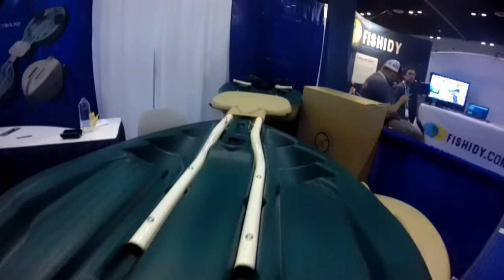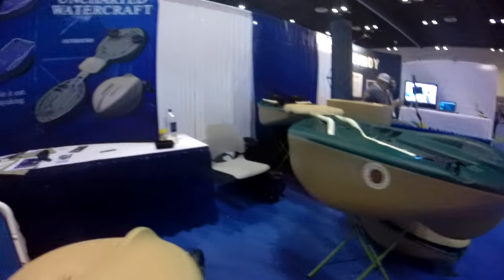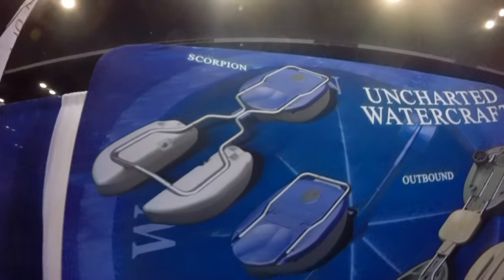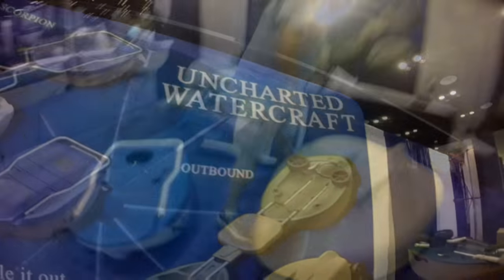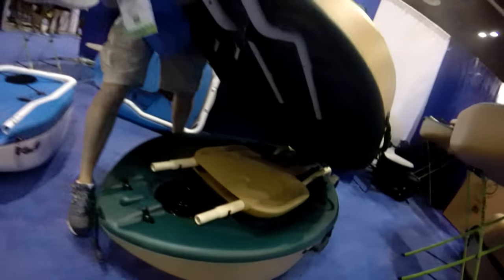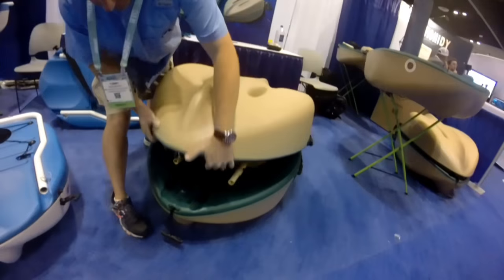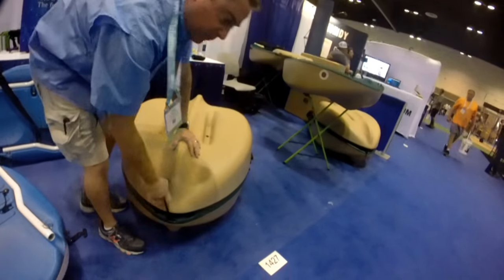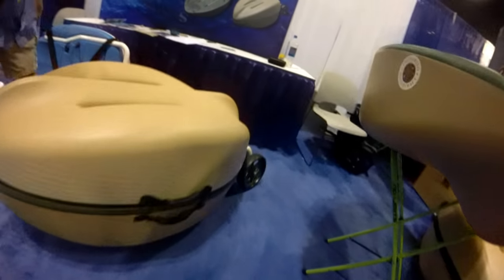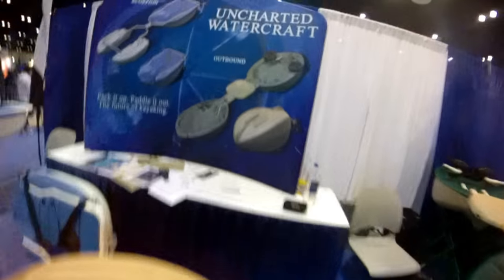Now this was a very innovative idea. Very, very unique. Look at the way it stores. Backs up a little bit different, kind of clamshells. Just clip the midframe into the back load. Everything gets kind of put together. It comes with the wheels. Oh, wow. Fantastic.